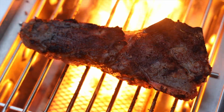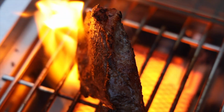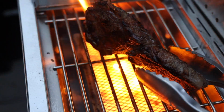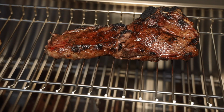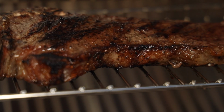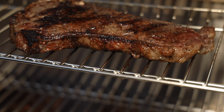One of the biggest benefits of having an independent side searing zone is you can allow the steak to completely rest inside of the main cooking area on the top resting rack. This grill did a fantastic job, and I think the results speak for themselves.